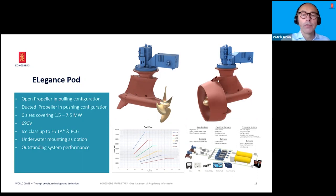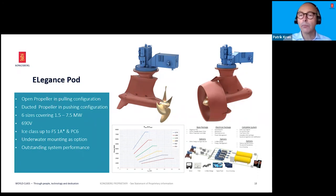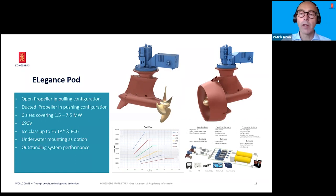Elegance pod propulsion system, including converter, switchboard, and electric power generation, makes the ship design layout more flexible compared to traditional diesel mechanical arrangements. A flexible location of power generation is there already with full electric propulsion. You move the electrical motor to an outboard position, you increase even more available space on board when the shaft line and gears are removed from the vessel.